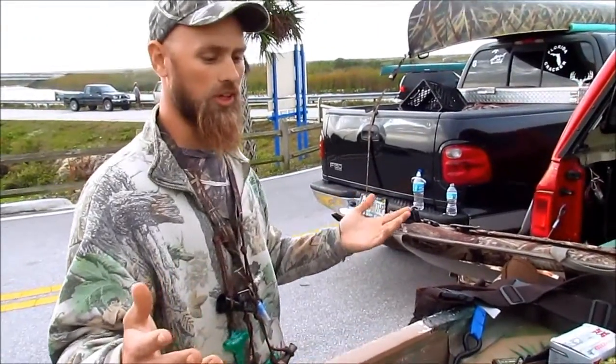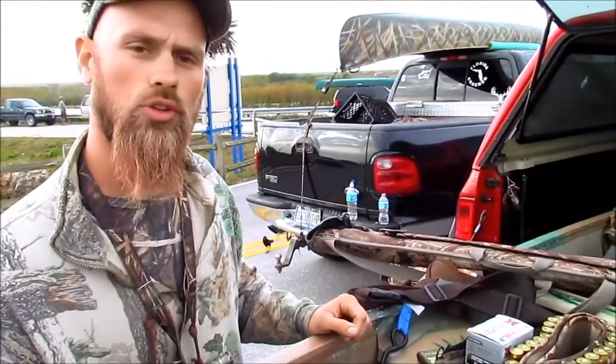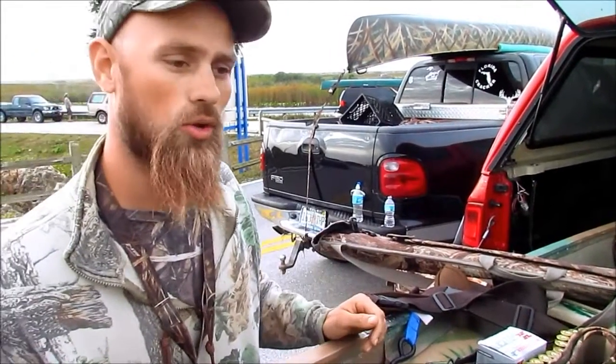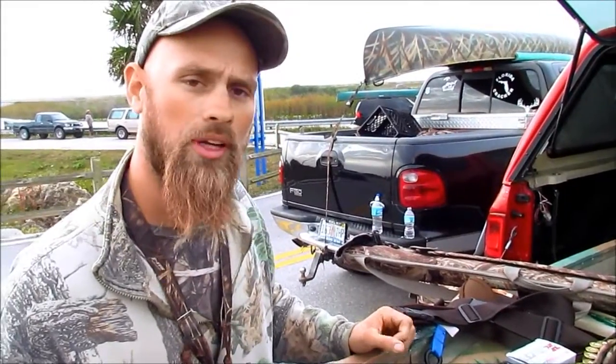Yeah, so far that's the gear, and I don't think I've missed anything on the gear which you want to bring and have out here when you come on these duck hunts, other than luck to get in and go hunting. So other than that, we'll check back in with you later and give you a duck.